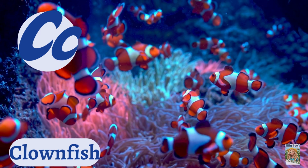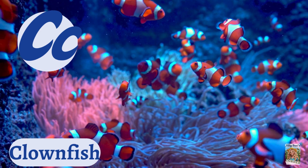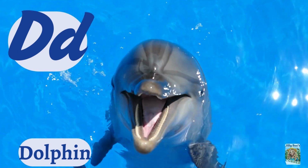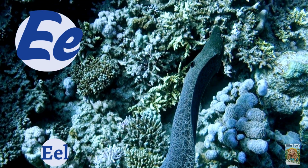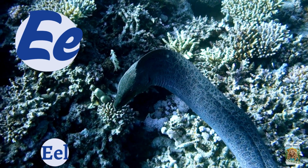C is for clownfish. Clownfish live in sea anemones and wiggle around like little underwater comedians. D is for dolphin. Dolphins love to leap and play in the waves, showing off their amazing flips. E is for eel. The eel slithers through the sea like a snake, hiding in crevices and surprising everyone.